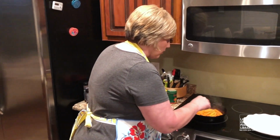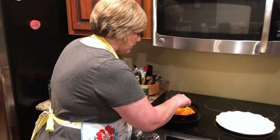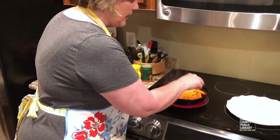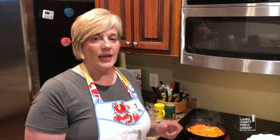Okay, now these are starting to get very tender. I'm going to turn my heat up just a little bit because I want them to blacken. It's a waiting game with these, okay? It really is. Okay, so I'm going to let Kevin quit videoing for just a second. We'll come back when they're good and black.